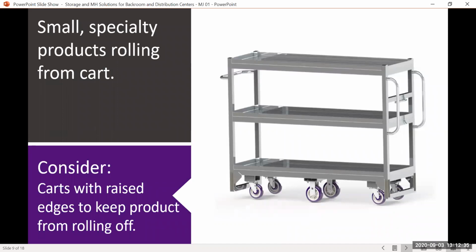The other method of keeping carts and product on the cart is having a lip going around the perimeter of the cart itself. So you can customize your cart with these lips that are going around the outside of the cart itself on the different shelves on the cart.